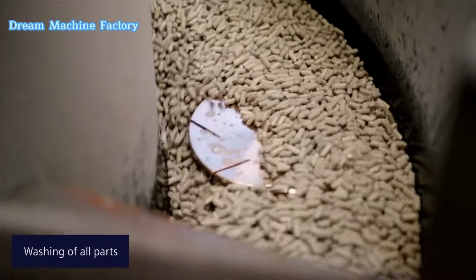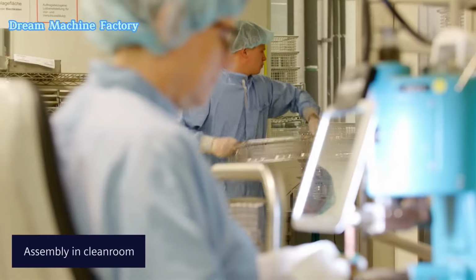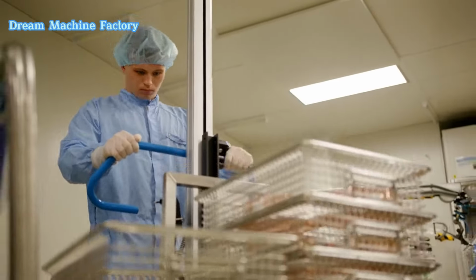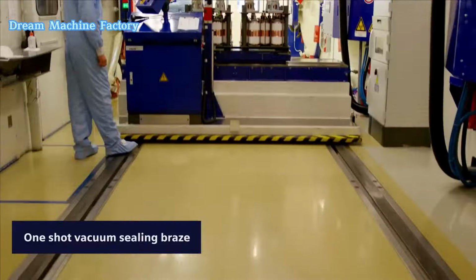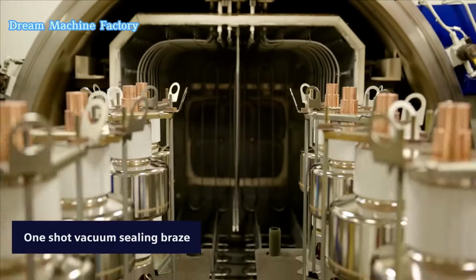Washing ensures removal of contaminants, preventing defects and ensuring reliability. Assembly in a cleanroom ensures contamination-free conditions, maintaining component integrity by preventing dust or particles from affecting sensitive parts. One-shot vacuum sealing braze creates airtight, durable seals for interrupters.